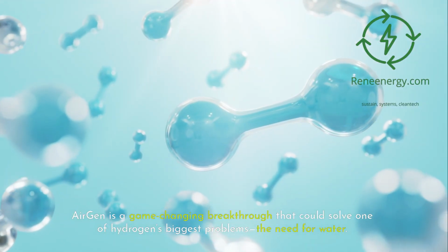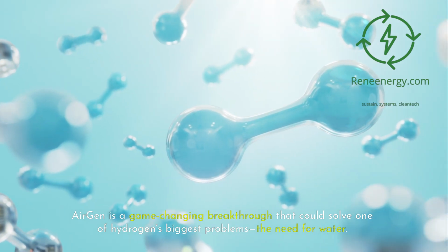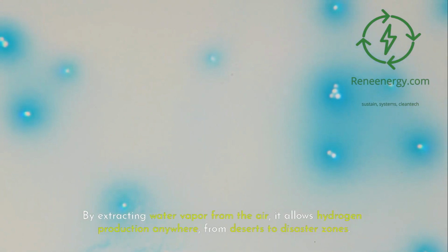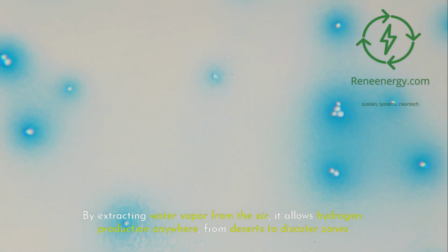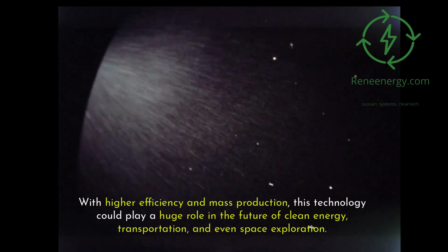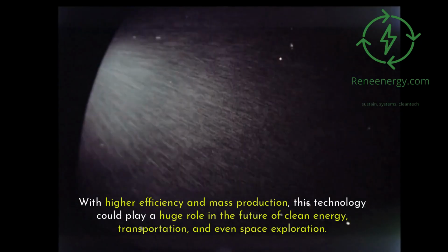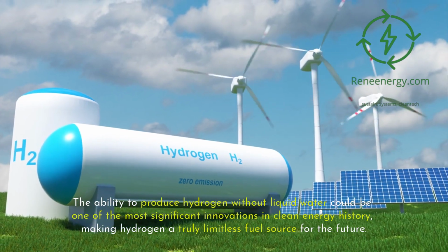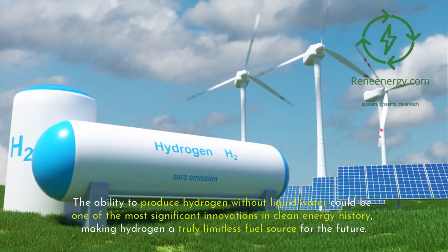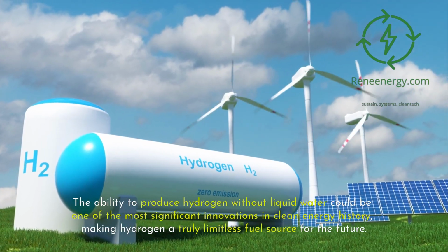AirGen is a game-changing breakthrough that could solve one of hydrogen's biggest problems, the need for water. By extracting water vapor from the air, it allows hydrogen production anywhere, from deserts to disaster zones. With higher efficiency and mass production, this technology could play a huge role in the future of clean energy, transportation, and even space exploration. The ability to produce hydrogen without liquid water could be one of the most significant innovations in clean energy history, making hydrogen a truly limitless fuel source for the future.